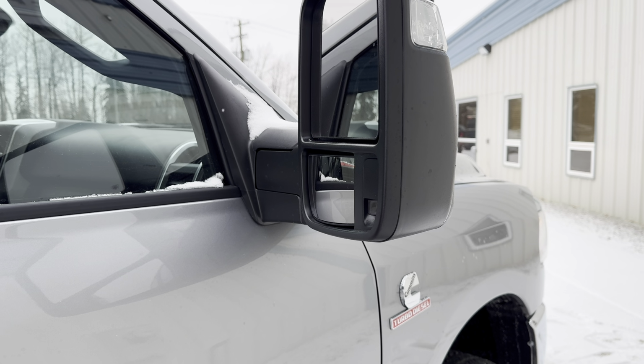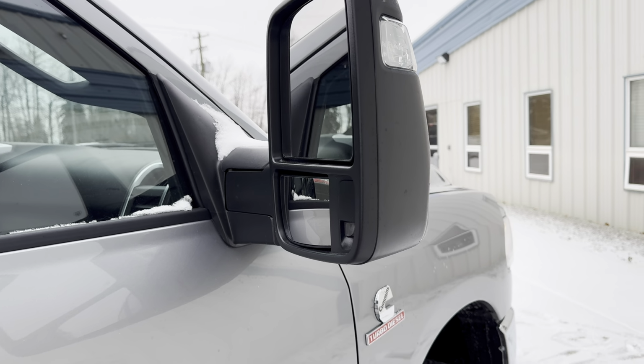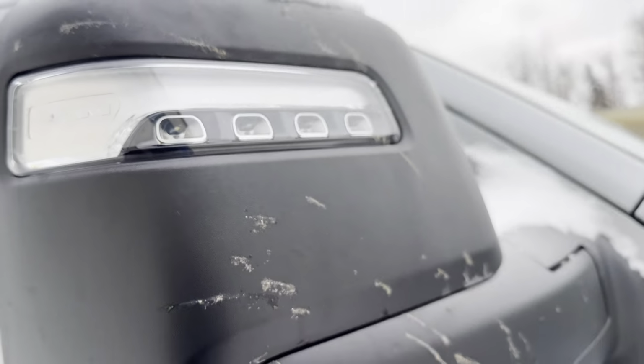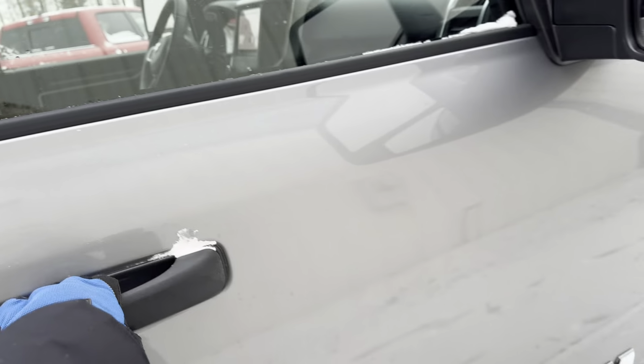We don't have the tow mirrors. We have power heated folding telescoping exterior mirrors. We also have the, what is it called? Utility lights? Forward and reverse utility lights.